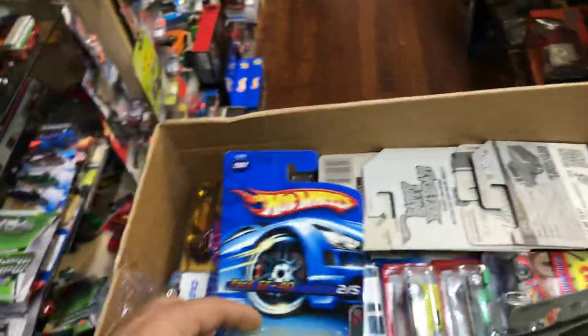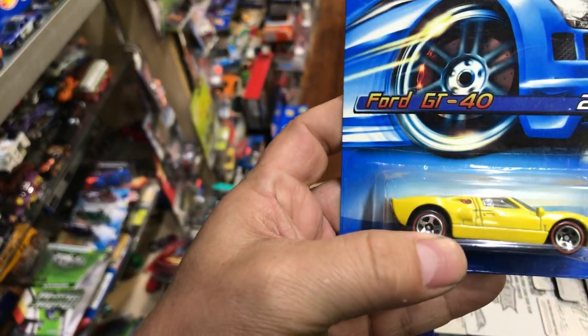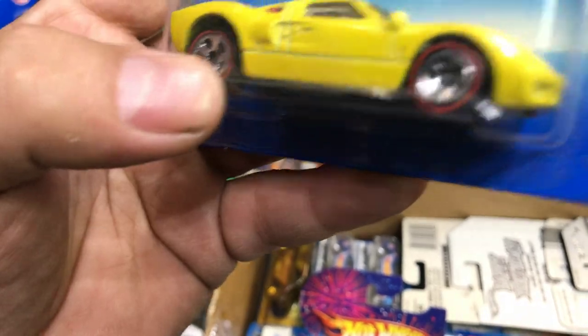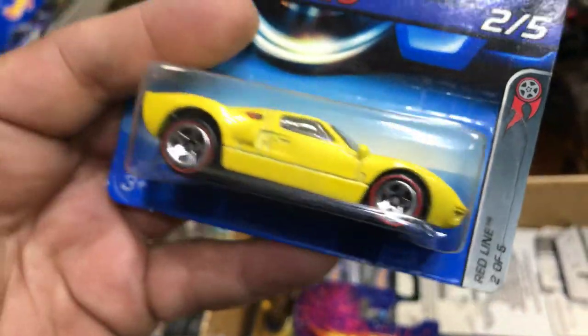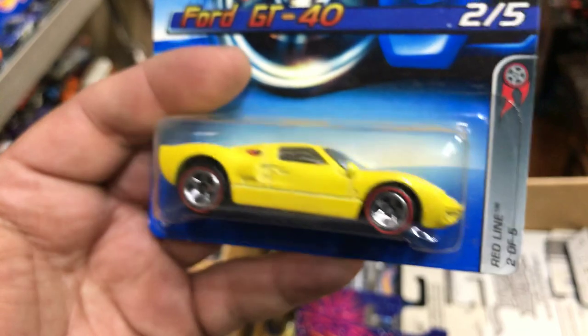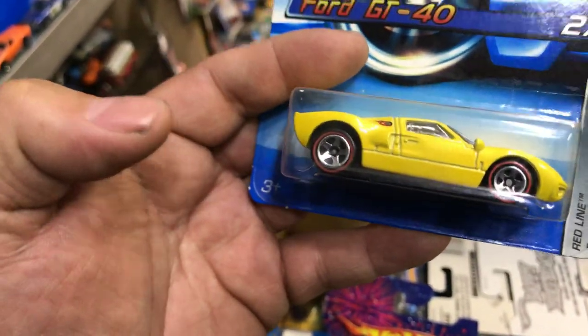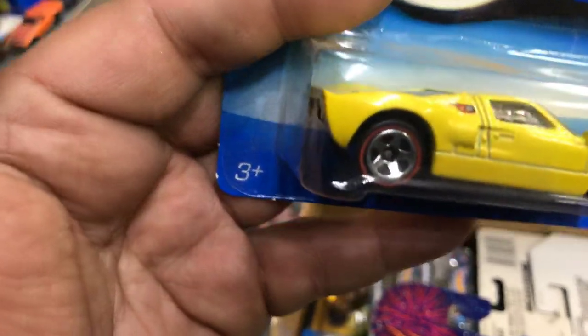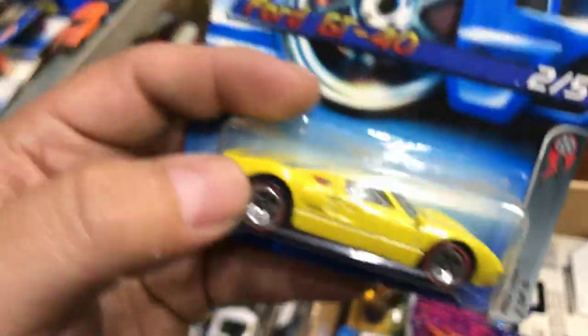It's in here. Ford GT40. This was from the Red Line, I guess, collection from back then. Well, no, it's not the real Red Lines, but they brought a series called Red Line. All the wheels had red lines, you see. Nice color. I like the color on this.